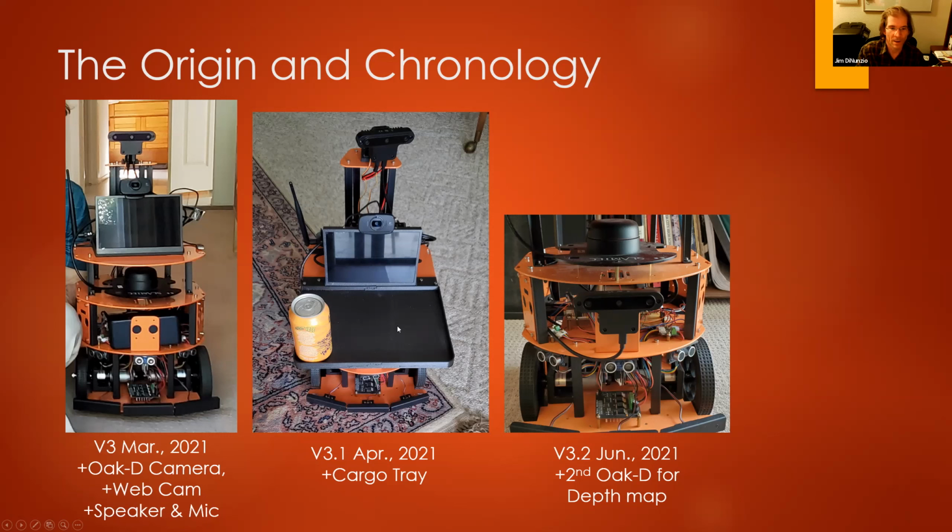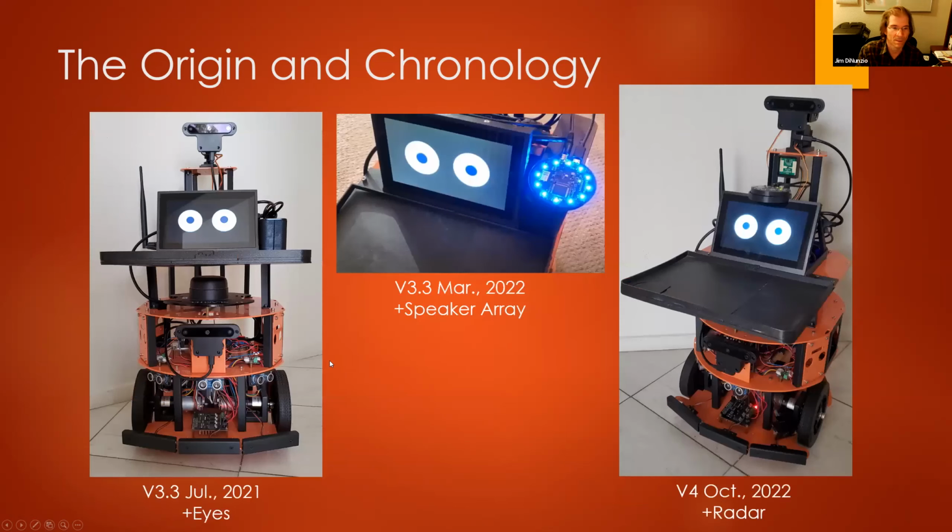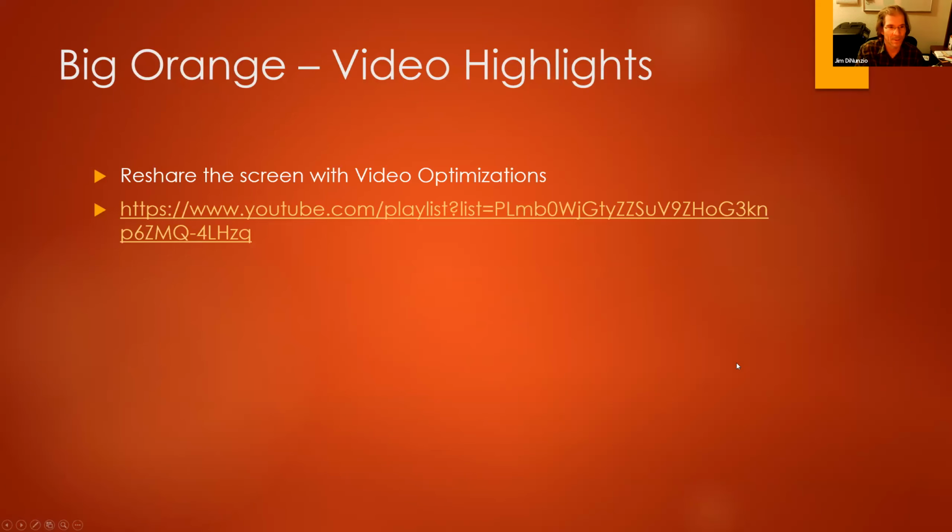Then V3.1, they added the cargo tray. V3.2, the depth map came, the second OPD came in. V3.3, it got the eyes, software really. Oh, wait a minute, that should be 3.4. That got the speaker array. And then V4 is current, with everything in the right positions now. And we'll see what happens.